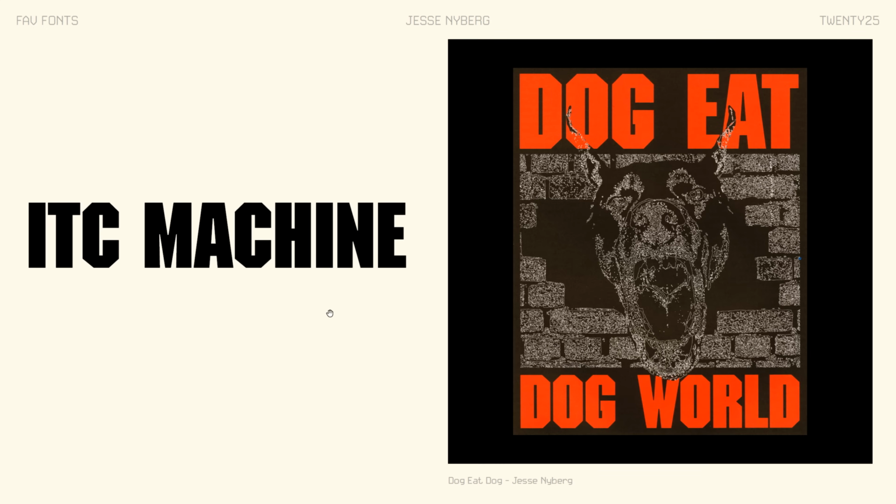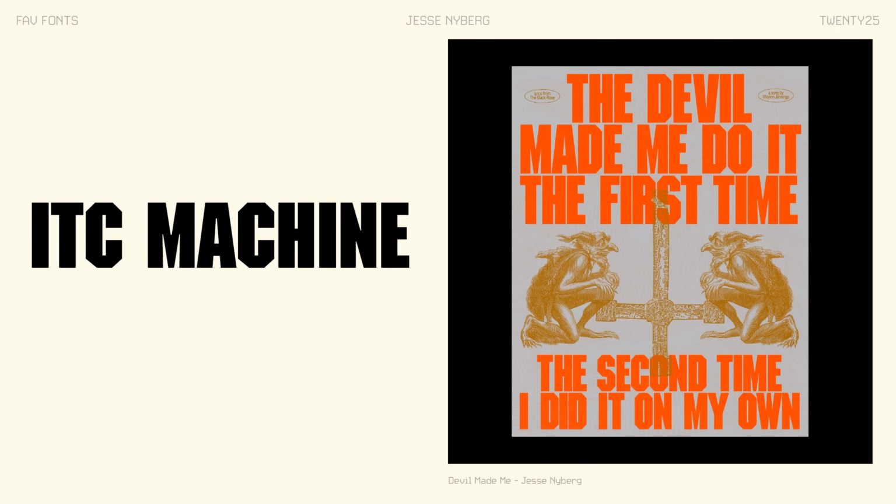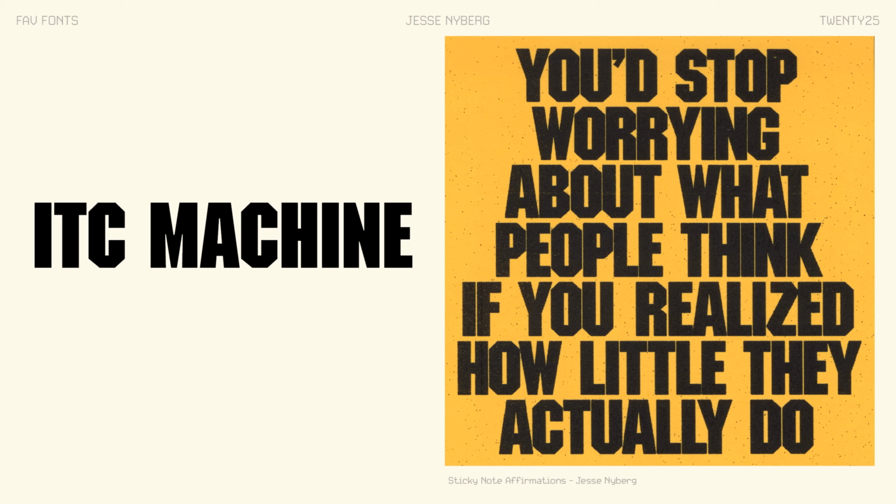Here's some work that I've used it in, this personal poster. One of my most popular Instagram design posts, a poster designed by Waylon Jennings. I really love having a lot of copy on posters like this, and I think ITC Machine works really well for that. Here's another example here where I used it in my sticky notes affirmation series.